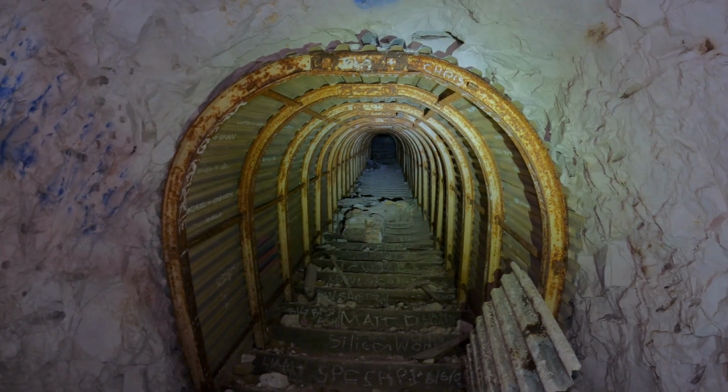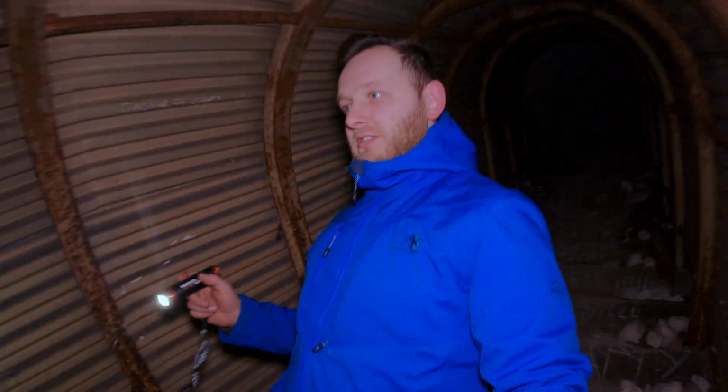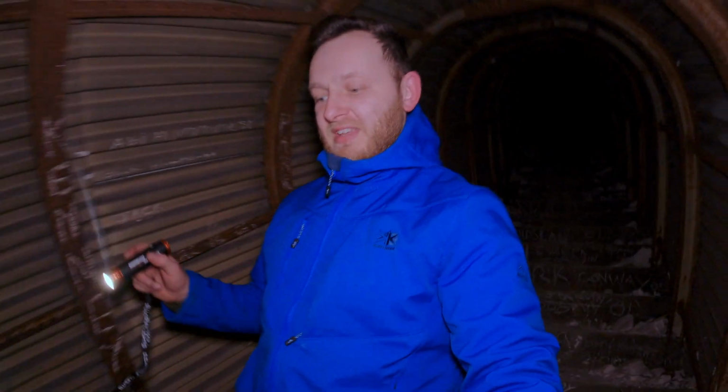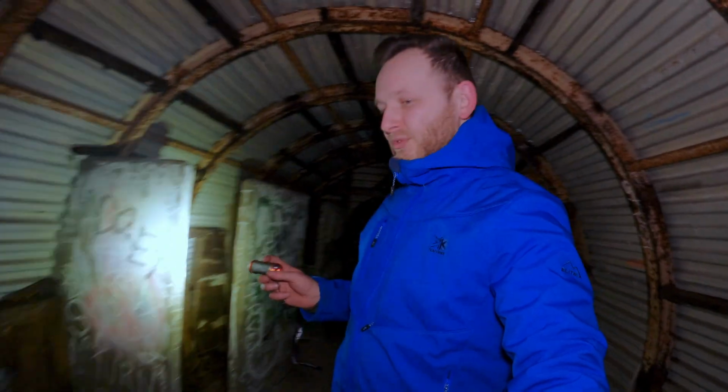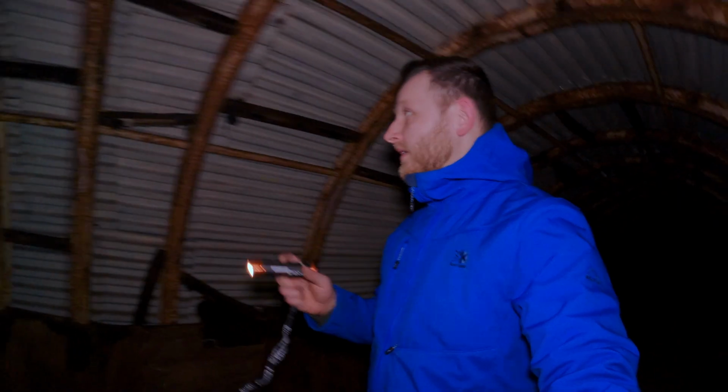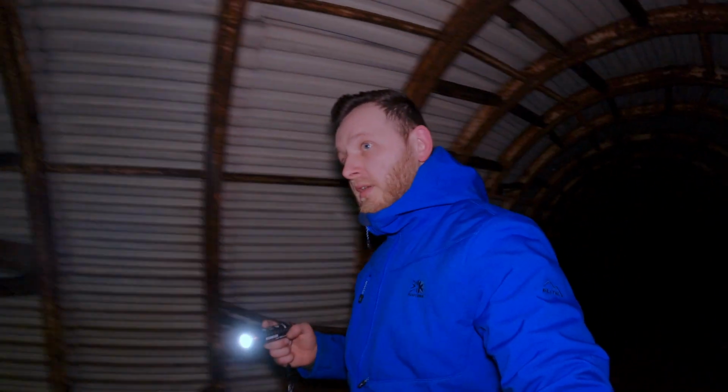Yeah, you can see just the wall at the end. It's just crazy how well preserved it is and how warm it is here. Is that some sort of toilet? There's another one leading somewhere, God knows where. So I assume everything was covered in some sort of wood, like these remaining bits here, but now it's just bare metal.